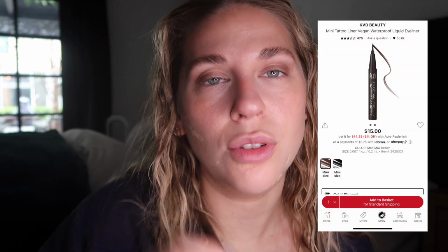Okay, Kat Von D liquid tattoo liner. It is my holy grail. Does what I need it to do. I get it in the chocolate brown color because I find it warms my eyes a little bit.